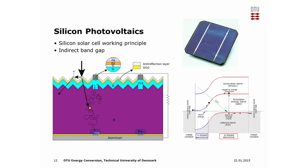Silicon is what is called an indirect bandgap material. And this means that you not only have to overcome the energy gap between the valence band and the conduction band, there are also some other restrictions that make it a little harder to absorb the photons. And for this reason, you need to make silicon solar cells somewhat thick in order to absorb all the sunlight available.